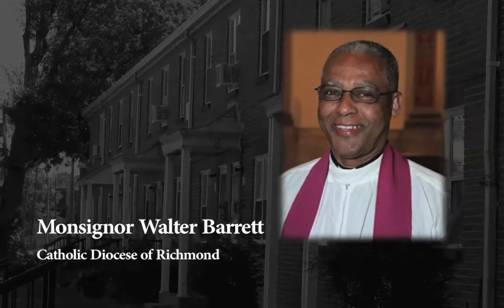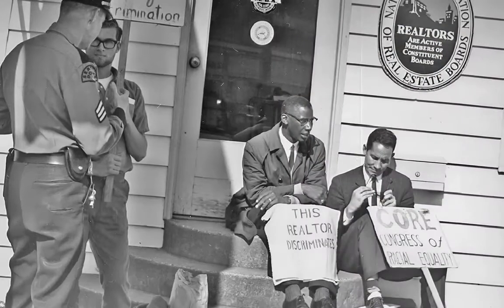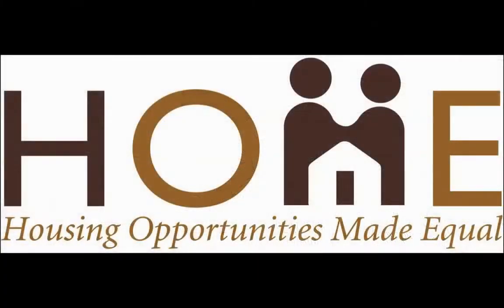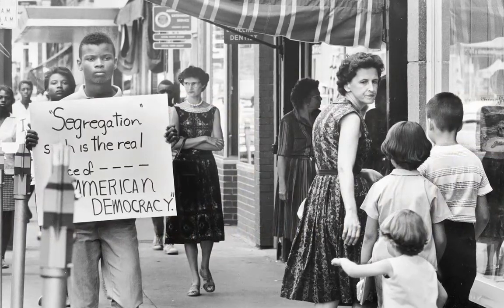7th Street to Churchill. Founded in 1971 to resolve complaints against rental agents for discrimination under federal law, Richmond's Housing Opportunities Made Equal, more commonly known as HOME, also challenged the redlining practices of the home insurance industry.